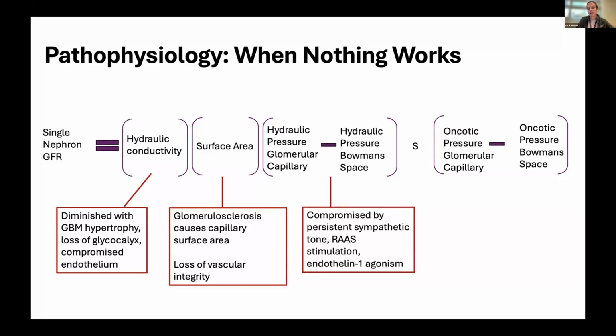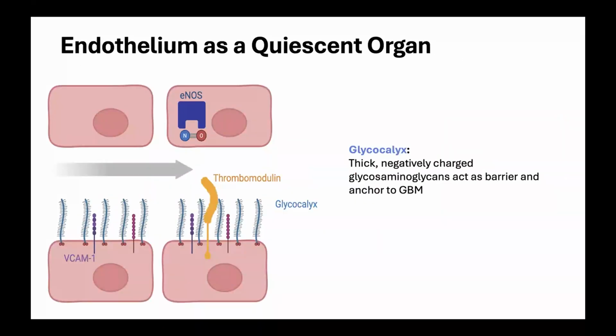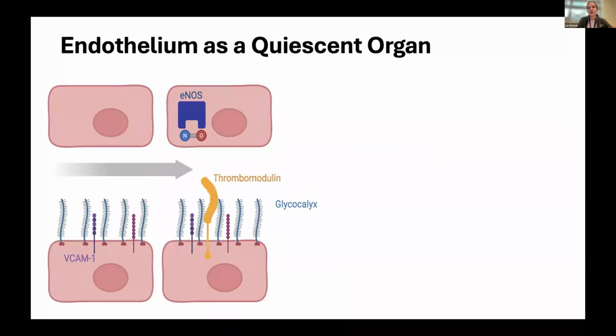And we know that persistent activation of things like RAS, endothelium, sympathetic tone will disrupt the normal hydraulic pressure balance. And then finally, we're very aware that when podocytes are injured and there's protein leakage, then we really interrupt the oncotic pressure balance. So now I'm going to shift to talk to you and try to convince you that the endothelium is really a dynamic organ in the body, and it's regulated and governed by a few important things.